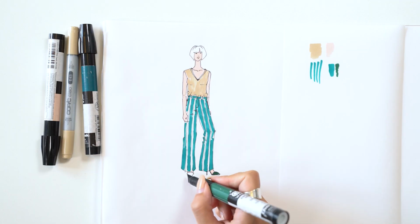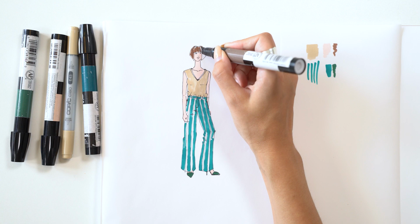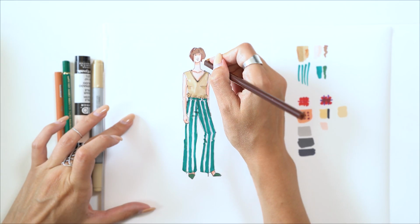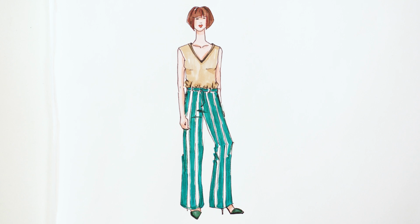Shoes, I went for pointy stiletto heels that show the top of the feet. Either you wear that with a short skirt or short shorts, and then the feet are an extension of the legs and make the legs seem longer, or you hide your heels under the pants like here and you'll gain extra centimeters for free. No one will notice.